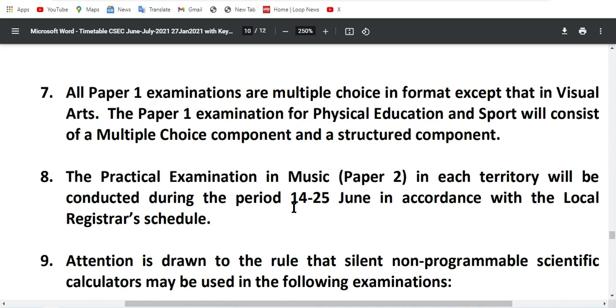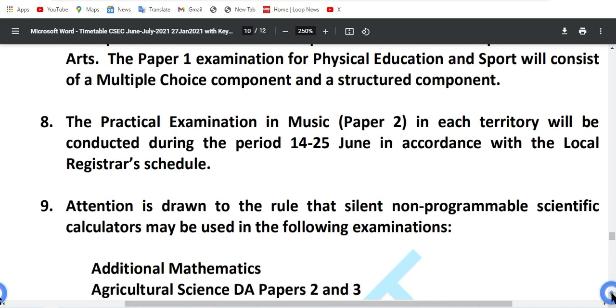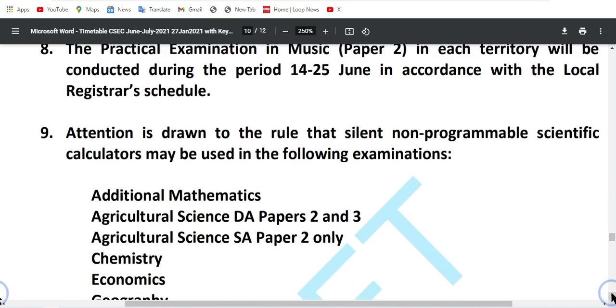Number 9, attention is drawn to the rule that a silent non-programmable scientific calculator may be used in the following examinations: additional mathematics, agricultural science double award paper 2 and paper 3, agricultural science single award paper 2 only, chemistry, economics, and the list, of course, continues. So you want to ensure that you have that calculator.